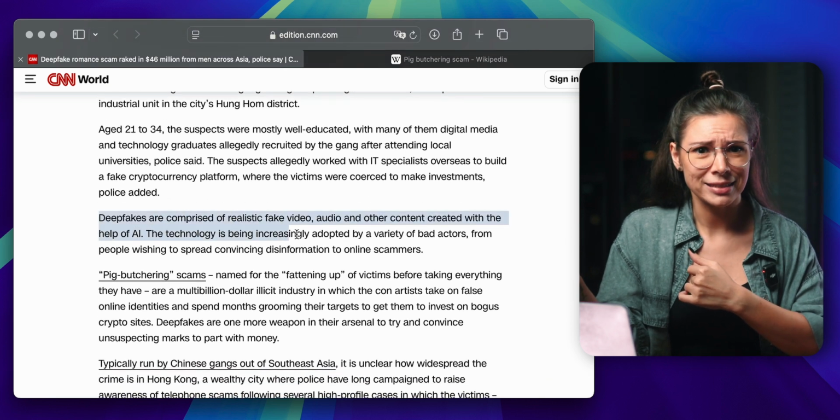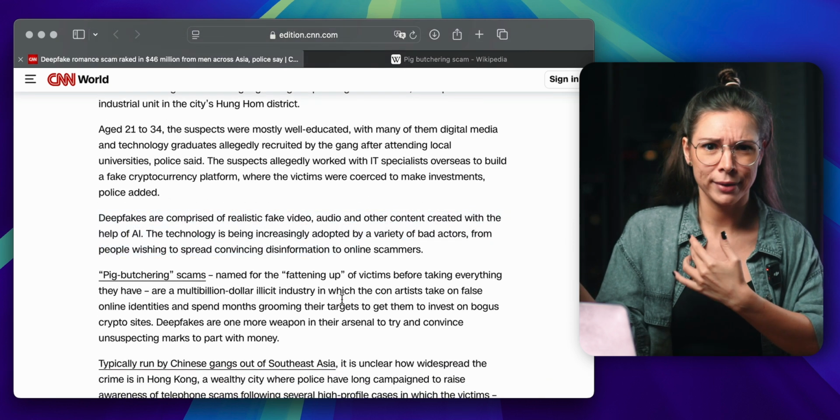The downside is that now AI will get blamed for everything, even though the tool itself is just doing what it was designed to do and it's working well.